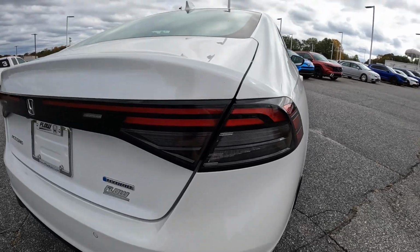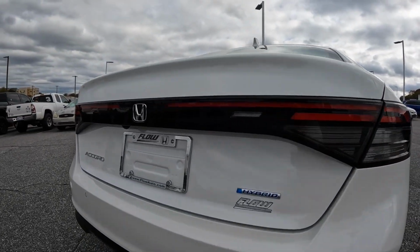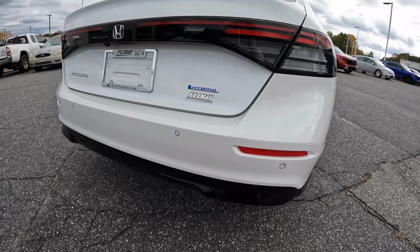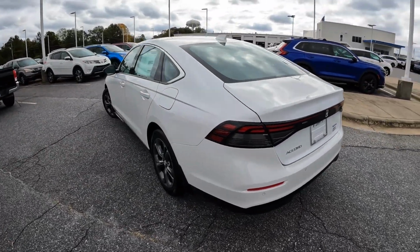You have a nice set of LED taillights with a cool red and black housing. I like how the red connects with this gloss black bar. Small Honda badge, Accord logo, and hybrid logo. And then all of your parking sensors, more of that gloss black trim. It cleans up in the back with a pretty sporty design with those taillights.